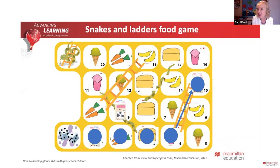And then maybe the next child throws a 2 on the dice and you move, and everyone counts together if you're doing it as a whole class activity. 1, 2, and oh dear, down the snake. Okay. And obviously with younger children, you would do this as a whole class and lead it. Older children can play in pairs, and it develops turn-taking, collaborative skills, as well as attitudes such as not minding when you lose a game.